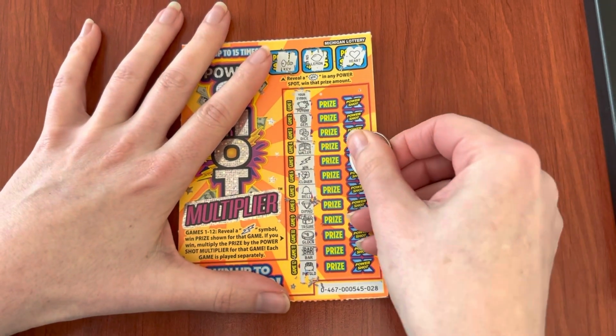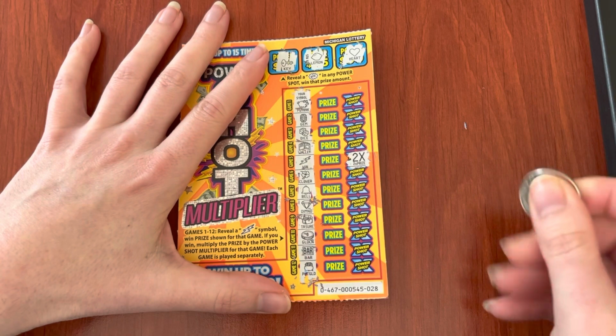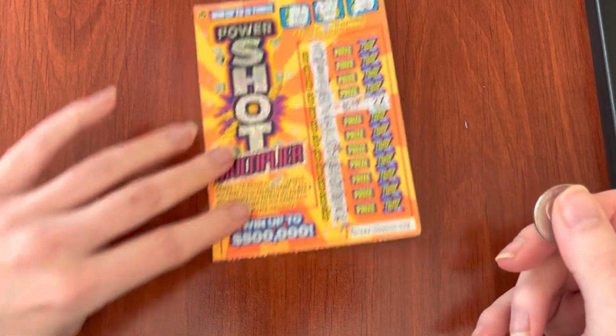Let's look at our multiplier. Ooh, two times. Nice. Look at that. Nice, two times. $10. Five times two is $10. I love it. Let's go win some more and go Double Diamond.